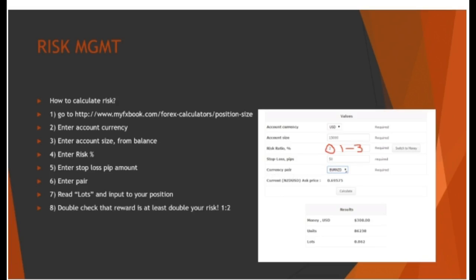Currency pair is, of course, Euro New Zealand in this case. But this is whatever pair you're trading. Could be Euro dollar, could be gold, dollar Swiss, Aussie dollar, etc. Tons of different pairs. Make sure whatever pair you're about to enter a position on, you put there. This is not standard. You can't just leave that there. You have to match it because every pair reacts differently with spreads and swings, and everything is going to calculate differently because of the ask price.